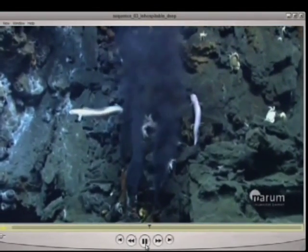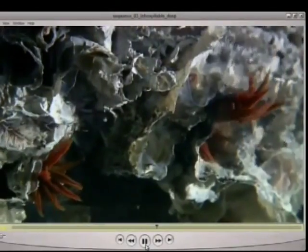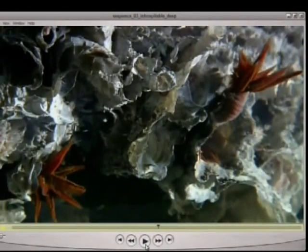So we've seen some very exciting looking fish. This is kind of a boring little fish. This is an eel pout. All the animals down here are like, whoa, my goodness me, what was that? So this is actually one of my favourite animals from these vent fields.